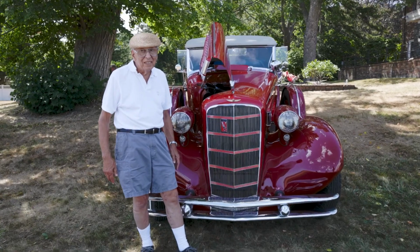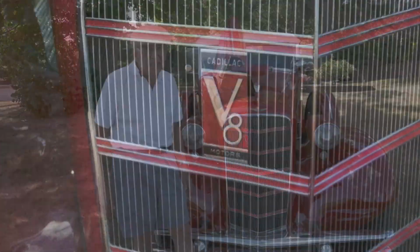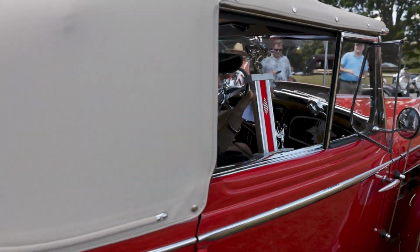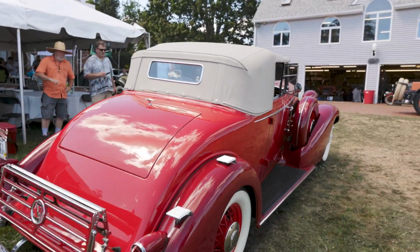In the 20s era, Mike Goldblatt has this beautiful '27 Cadillac Roadster that he's brought before, but what a great automobile. That got him first place in his class. John and Jen Ritchie brought the 1934 Cadillac convertible coupe, and they won first place in the 30s era cars.